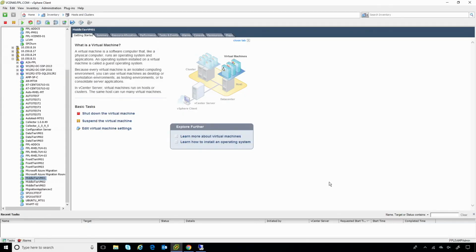I'm going to quickly jump over to a demo environment and show you how all of this works. So here I have a vCenter vSphere environment, which basically has all of my virtual machines that are running my applications. So I'm logged into the VMware vSphere client, and I can see that I have a few virtual machines that represent an app that is running my payroll system.